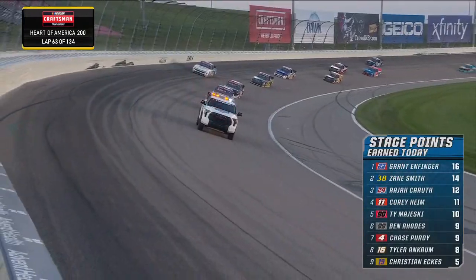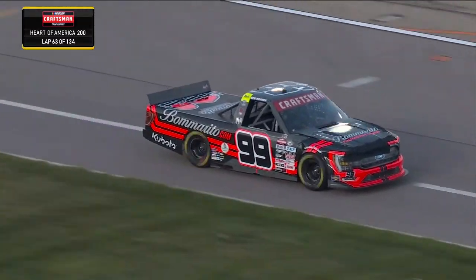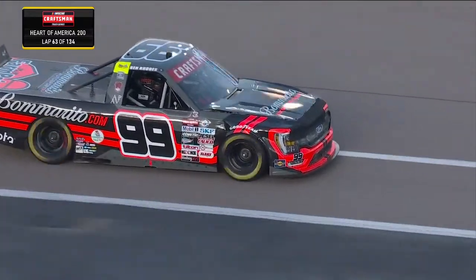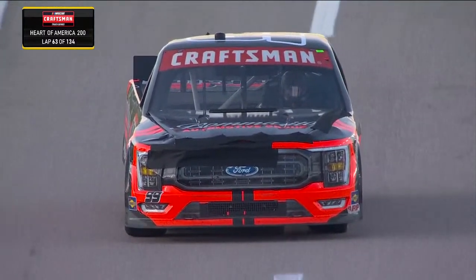Telling Ben Rhodes, the team, was that they're going to take their time and fix this thing. Ben said it didn't look fixable from where he was sitting, but looks like they've done a pretty nice job of tidying it up. What do you think, Kevin? Well, they're going to have to come back in and seal the side of that hood up in order to make it right. But they got the front of the hood with some bare bond on there.